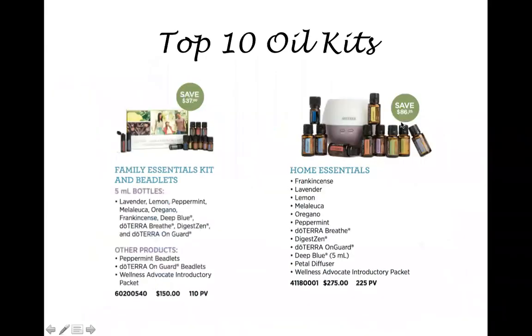So the top 10 oil kits. Top 10 oils are great because 80 to 90% of the reasons you need oils or natural solutions and have any health concerns are going to be in these oils. You're going to have solutions in these oils. A lot of people tell me, oh, I don't really want to start with a kit or the top 10 oils because I don't think I'm going to use them all. I just need oils to prevent sickness, use when I get sick, for my skin, for this, for that. And I'm like, that's all the top 10 oils. So I highly recommend starting with at least the top 10 oils, okay?